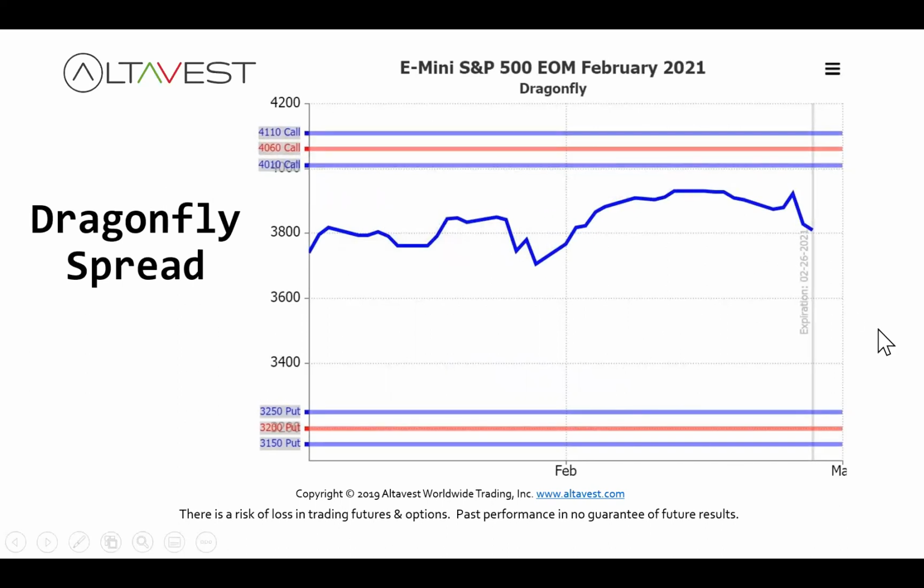We're going to get into the demo in just a minute. But this is what it looks like. You sell 4 calls, you buy 3 further out of the money calls, and you buy 1 closer to the money call. And the same structure on the put: sell 4, buy 3, and then buy 1.